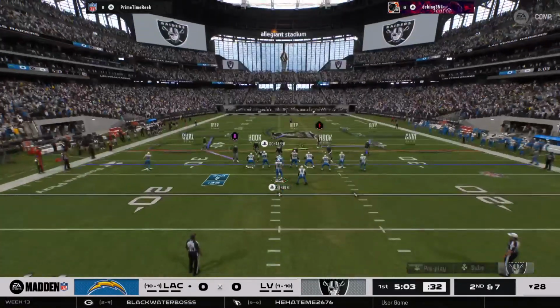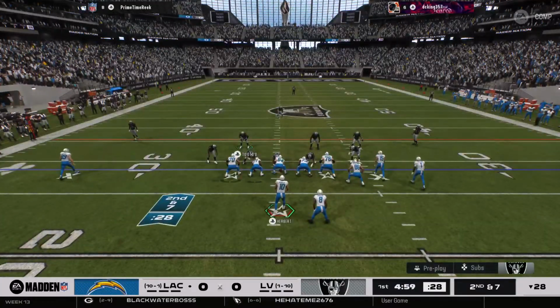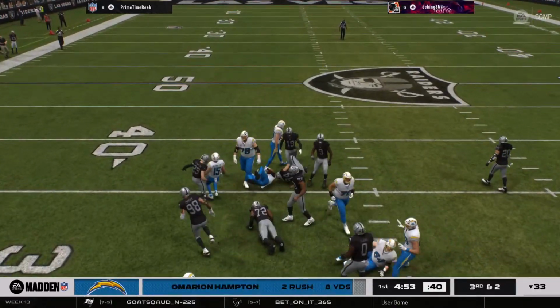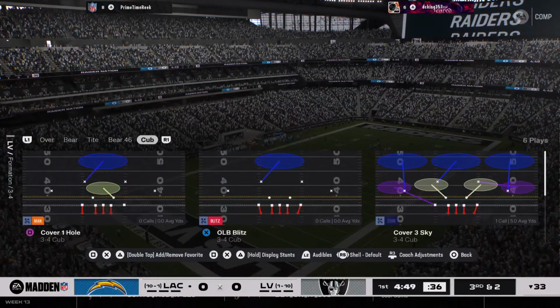Last run got him 3. Here's 2nd and 7. Again, it's Hampton. Have him gain about a handful there. John Franklin Myers coming in to clean things up.